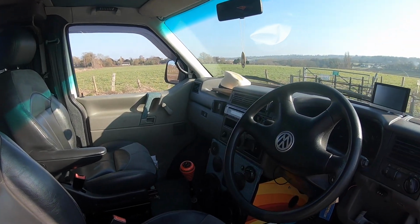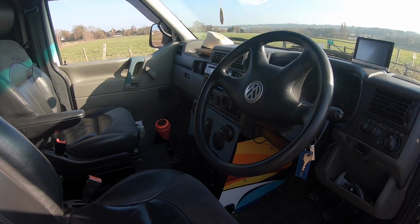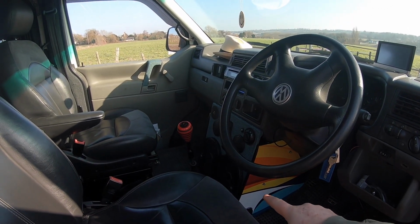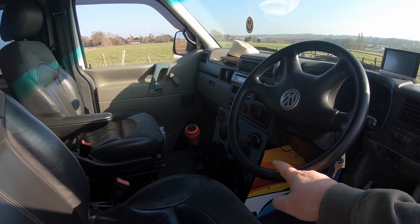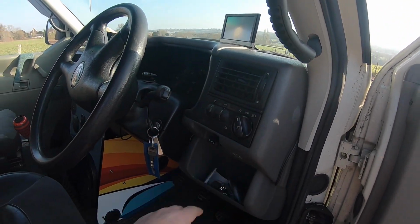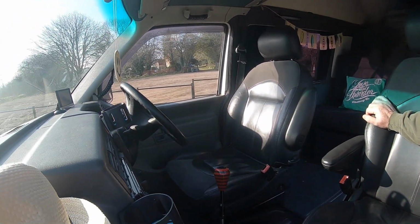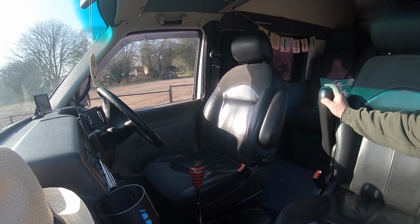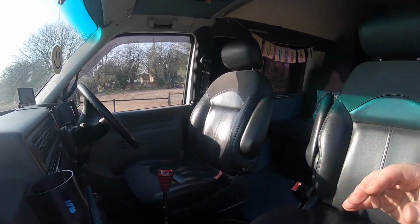In the middle we have a custom center console, which I'll get into a little bit more detail later. The graphics on the console match the graphics on the side of the van. In that console we have our air conditioning unit as well as some other things which I'll detail a little bit later. We've also fitted cruise control to our van to make it more comfortable traveling long distances. So these captain's seats are leather and Alcantara. They're heated and powered, have the flip-up armrests, and are very comfortable on longer journeys.